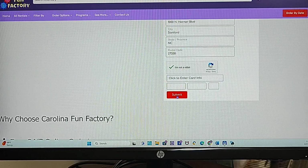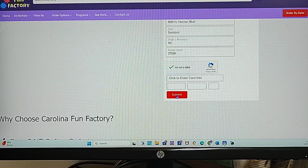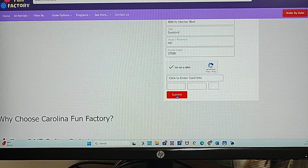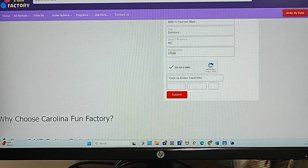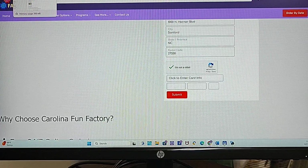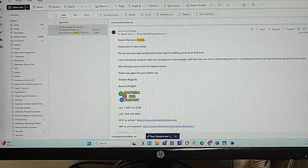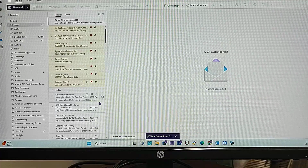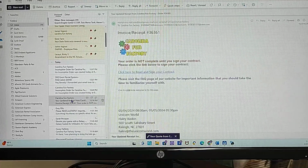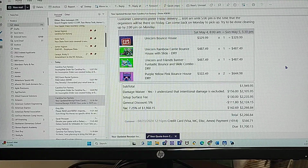And once you click submit, then you're going to get a receipt that comes to your email address, and it's going to confirm your order. Another chance for you to look through that and make sure that everything looks correct. And then I'm going to see if I can pull up a receipt real quick here that lets you see what that looks like. Here's an updated receipt. I won't show you anybody's information.